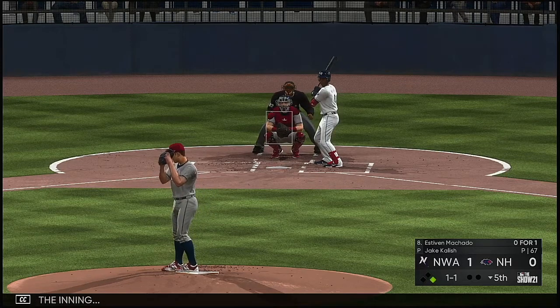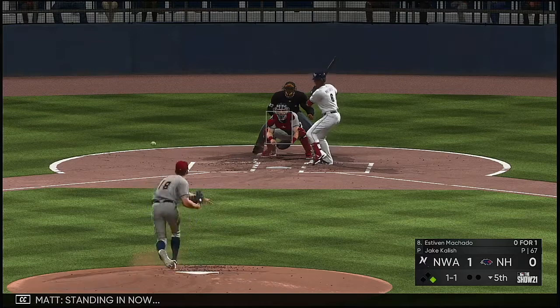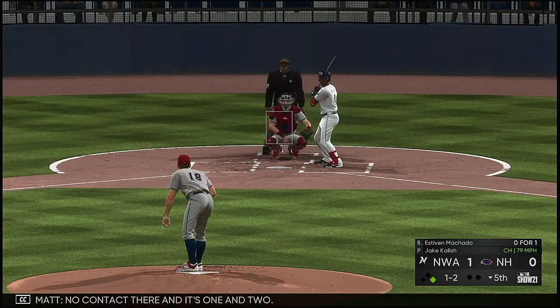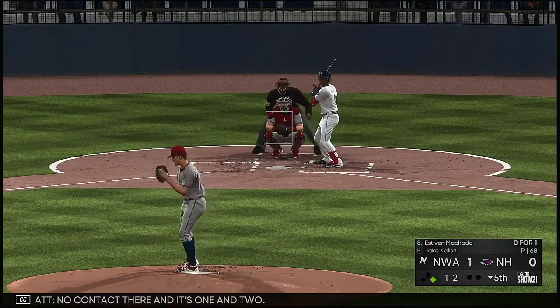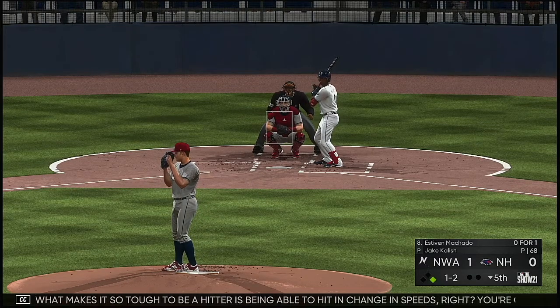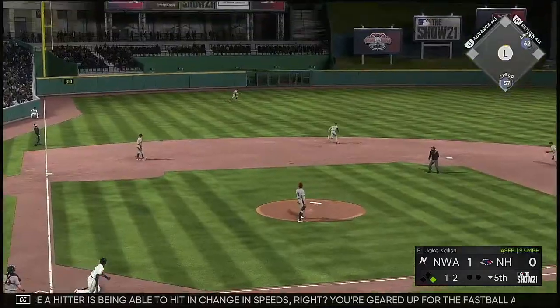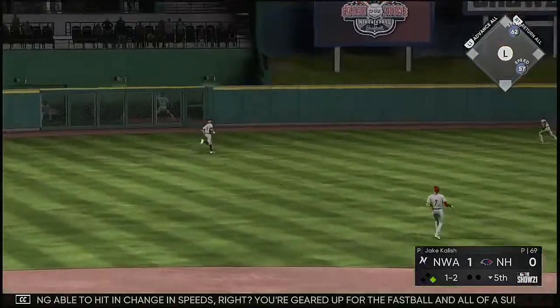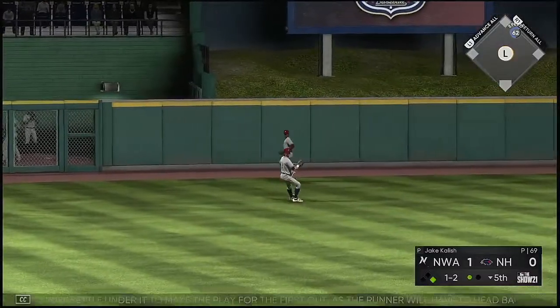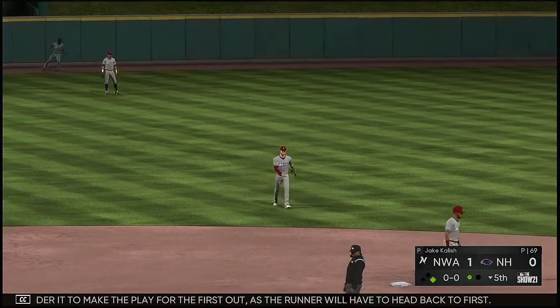The batter, number 6, second baseman, Estevan Machado. No contact there, and it's 1-2. Wow, what makes it so tough to be a hitter is to be able to hit and change his speeds, right? You're geared up for the fastball, and all of a sudden, he pulls the string and throws you the straight change, the dreaded equalizer. Miller will settle under it to make the play for the first out as the runner will have to head back to first.